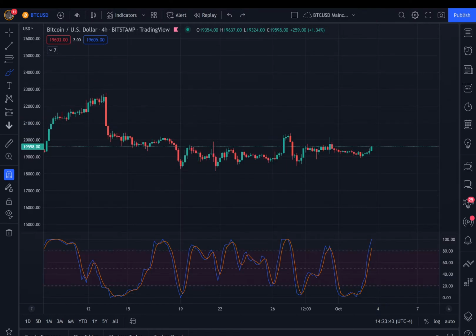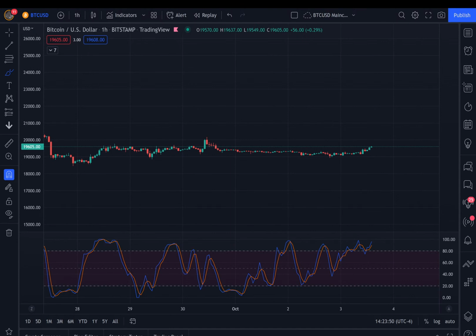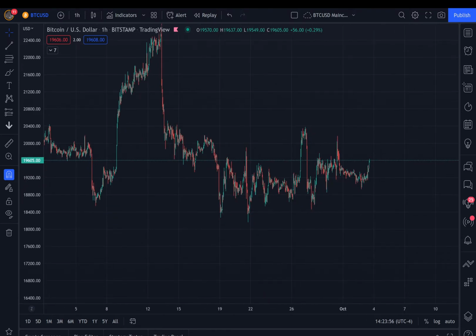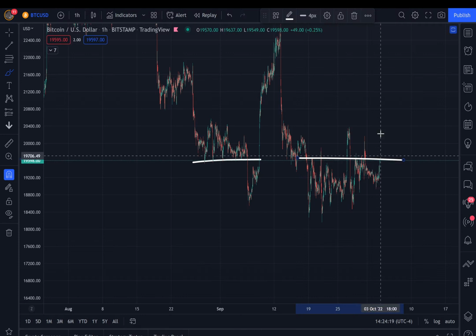And now let's look at what resistances we have. So let's jump down onto the hourly time frame really quickly. Let's get rid of our momentum indicator. Okay, and you can see that we're essentially at a resistance right now. This level that you're at right now at around 19.6 is a resistance, okay? So breaking this particular level that we're at this very moment in time would mean a strong push to the upside. It would mean a breakout, at least on the small time frames, right? On the hourly time frame.